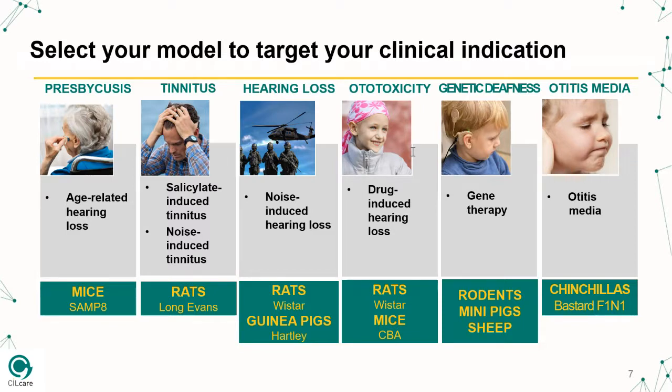And for this specific indication, we can use the SAMP8 mice model. So this is a senescence accelerated mouse strain. It's a mutant, but it's not genetically modified. It's usually associated with high oxidative status, and it usually represents a model for accelerated age-dependent disorders, which includes, in this case, hearing loss, in addition to cognitive impairment, where we can actually measure both of these.